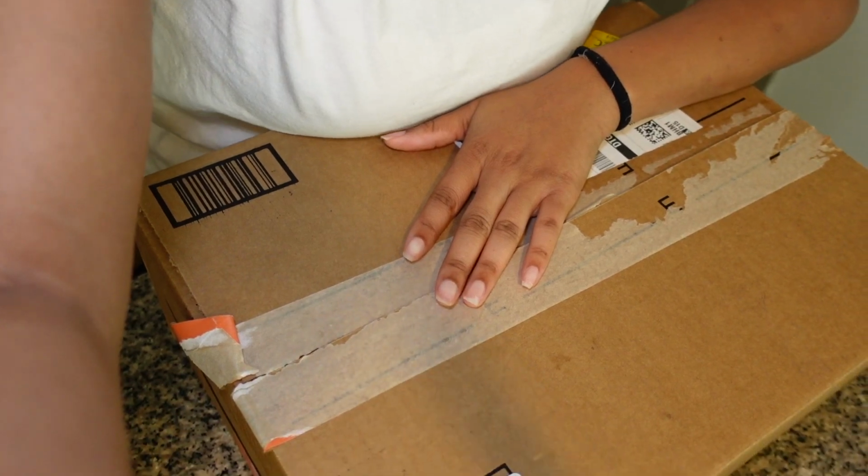So we just got a package from Amazon and I'm about to show you guys what's in the package because I needed it for the trip. I'm super excited because what I needed for the trip was in the package and I was panicking because I didn't think it was gonna be here on time. So let's go ahead and get into the package.